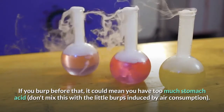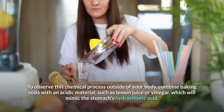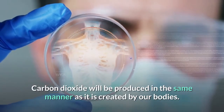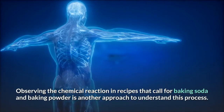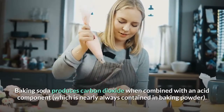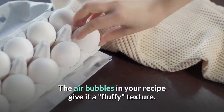Don't mix this with the little burps induced by air consumption. To observe this chemical process outside of your body, combine baking soda with an acidic material, such as lemon juice or vinegar, which will mimic the stomach's hydrochloric acid. Carbon dioxide will be produced in the same manner as it is created by our bodies. Observing the chemical reaction in recipes that call for baking soda and baking powder is another approach to understand this process. Baking soda produces carbon dioxide when combined with an acid component, which is nearly always contained in baking powder. The air bubbles in your recipe give it a fluffy texture.